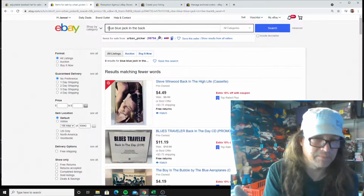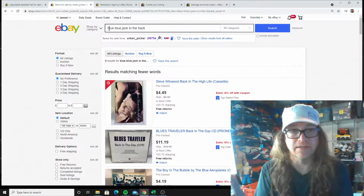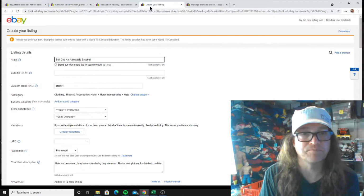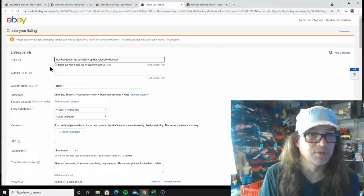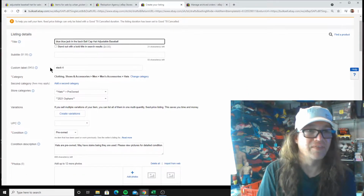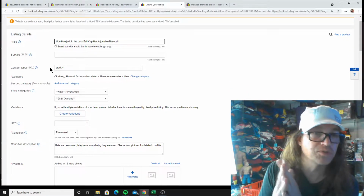So I would have capitalized Blue Jack. I would have capitalized it all because that's how I do it. Then I copy it. Then I go here and start my draft, and then I just paste it in. Blue Jack in the back ball cap. Now here's what I do: I pretty much page through everything.